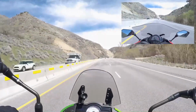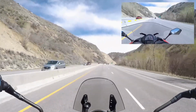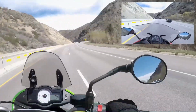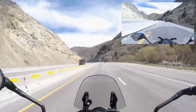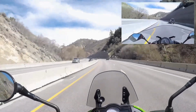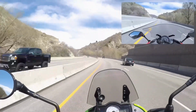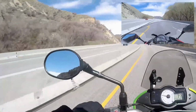All right, so again, we're traveling 70, 75 miles an hour now through this canyon. Give me a 10 count. 1, 2, 3, 4, 5, 6, 7, 8, 9, 10. And I'm going to give you a 10 count. Ready? Yes. 1, 2, 3, 4, 5, 6, 7, 8, 9, 10. Came through perfectly. Excellent. I can hear you just fine too.